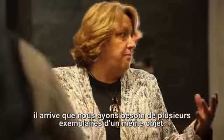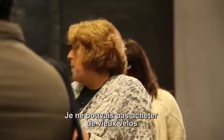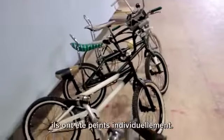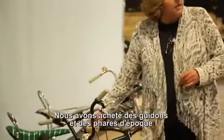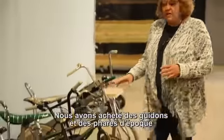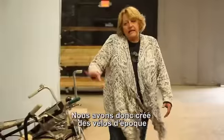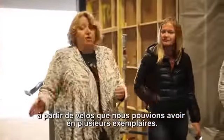I need, like I said before, I need multiples of things. So I couldn't go and buy old bikes that might not work or might break. So we bought all new bikes and then doctored them all up. They've all been individually painted, and we bought handle things that were period and the lamps that were period, and we put all those together and then did things like this with the tape and the aging, so that we created the look of period bikes using new bikes that I could do multiples of.